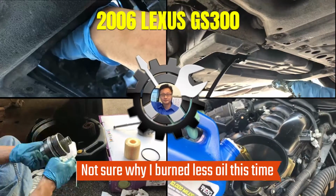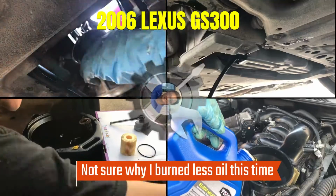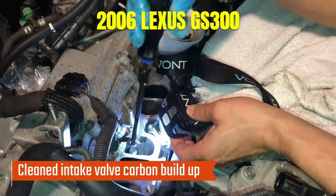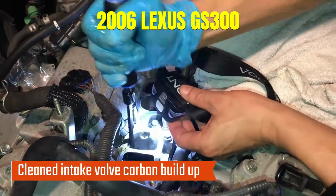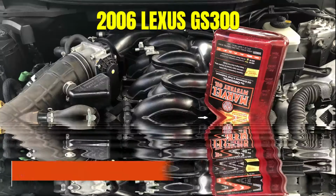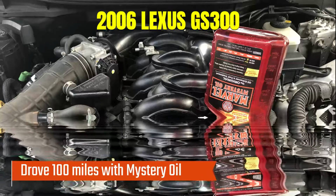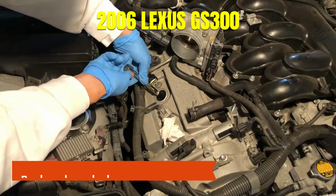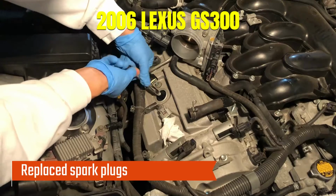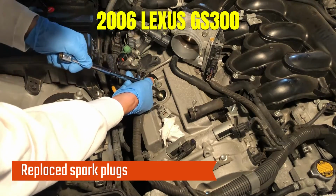But I'm trying to figure out what changed. So just prior to the last oil change, I did the following maintenance. Cleaned the heavy carbon buildup on the intake valves. Cleaned the heavy carbon buildup on piston heads. Ran with mystery oil for about 100 miles just prior to the last oil change. Finally, I replaced the spark plugs.